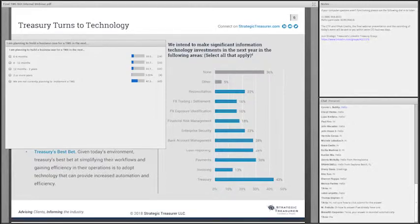Debbie, when I look at this, I think this makes a lot of sense. People listening to a webinar about making a business case or determining the return on investment, it would make sense that they're planning on doing it in the relatively near future. I don't know, any thoughts on this from what you're looking at?